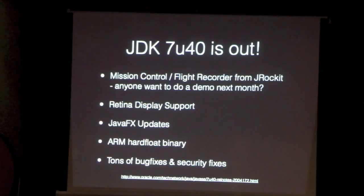And you know, the usual, there's like five pages' worth of bug fixes. It was a massive bug fix release. So if you get online and look at the release notes, it's just crazy how many bugs and security holes and things like that they patched.